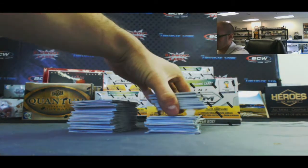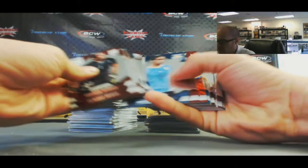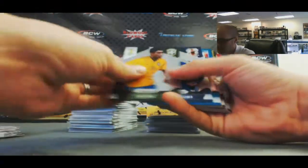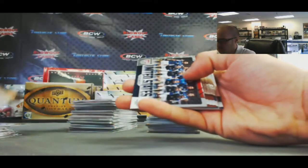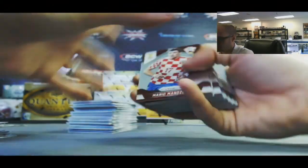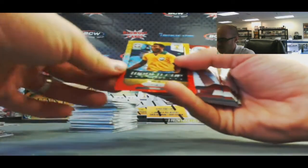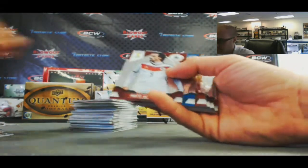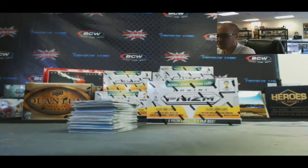Box number one. Cup captains, Loris, Jack Wilshere, Mario Yepes, cup captains, USA, USA. Alexander Song. Nice. Pele. Such a sweet looking card right there. Lavezzi. And base. So I guess all the number stuff is on the side.